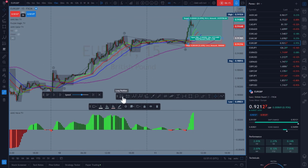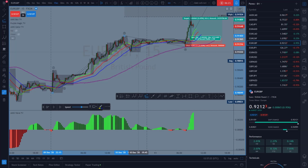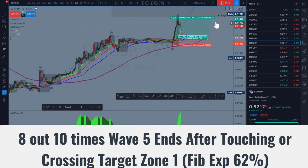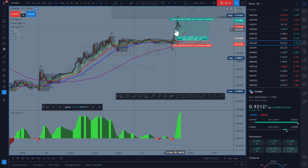The reason I would put a 3-hour target is only when this happens. What you want to do is create a fib expansion. Start drawing it from the start of wave 1, take it to the top of wave 3, and then the bottom of wave 4. I can use this or I can use that. If I use this level, which is the lowest point of wave 4, it gives me a target zone of 62% here. That's what we call target zone 1. So if target zone 1 is this far away and my stop loss is 15, and I set it up there, this is giving me 1:3, and that was a valid target.